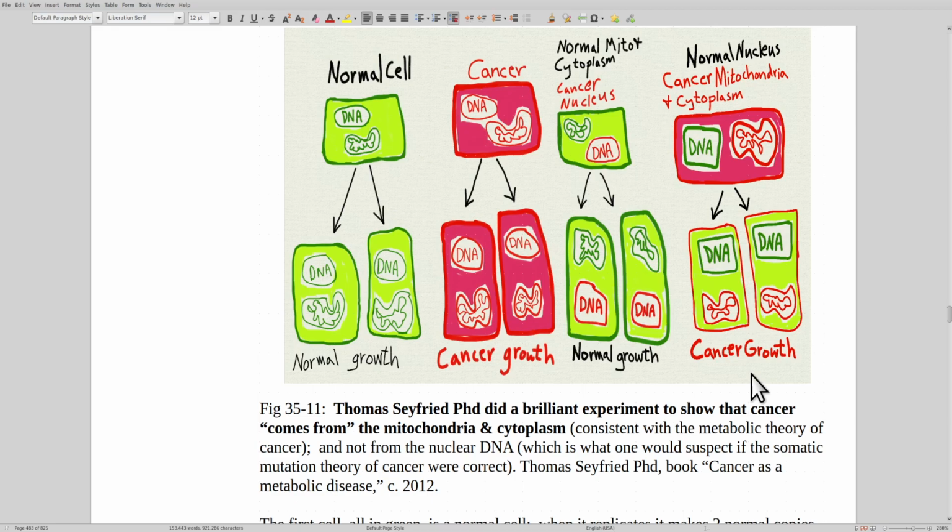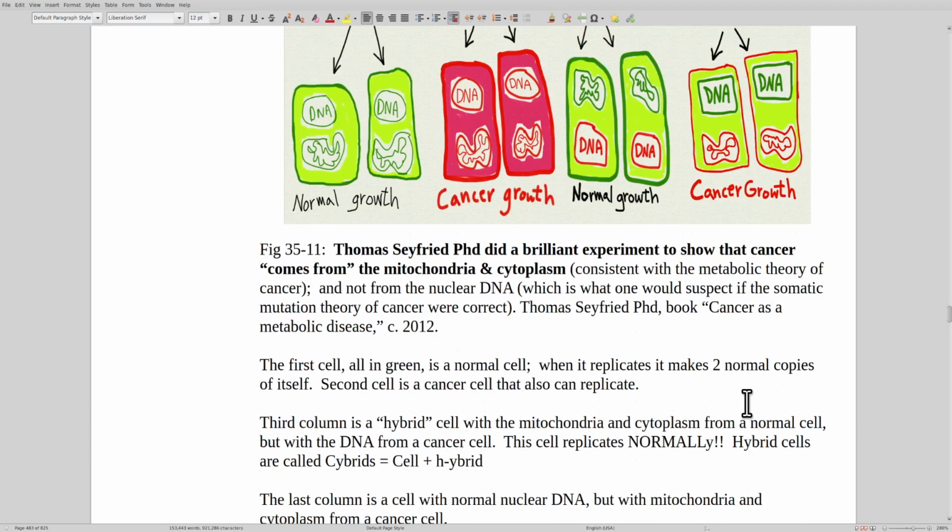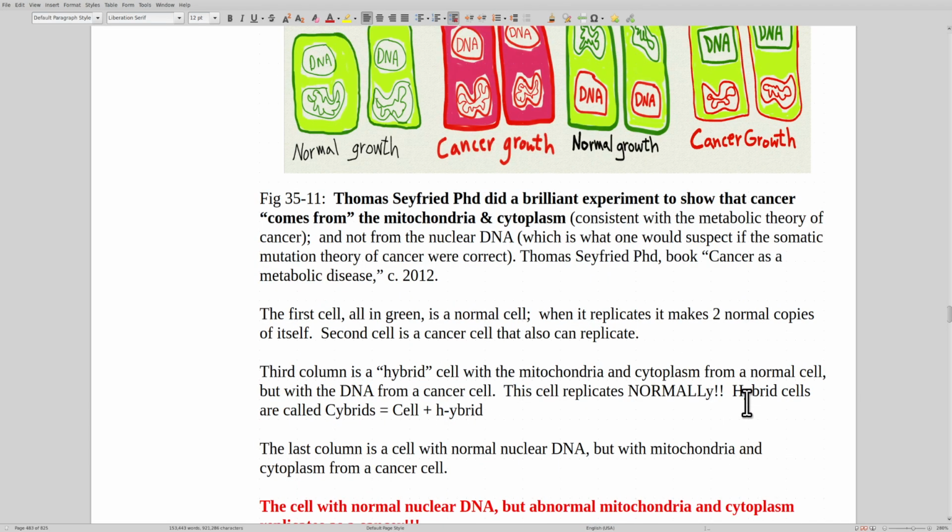It makes sense with the research of T. Colin Campbell, who wrote The China Study. It makes sense with what I've seen in clinical experience and what I've read. It makes sense with mTOR. It's consistent with everything. It's consistent with the research of Otto Warburg, versus the somatic mutation theory. In my opinion, the closer you look at it, the stupider it gets. And I think the Cancer Genome Atlas project really showed that it was pretty stupid.